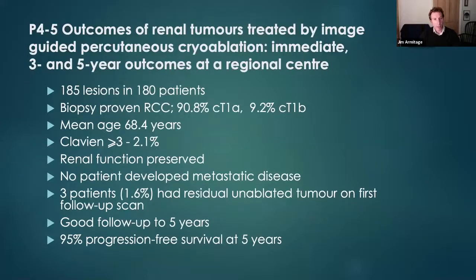The next is a study of percutaneous cryoablation for small renal cell carcinomas from the Royal Free and UCLH Hospital, and they report up to 5-year outcomes. 185 lesions were treated in 180 patients, and these patients had biopsy-proven renal cell carcinoma. Most, more than 90%, were T1A, and less than 10% were T1B tumours.